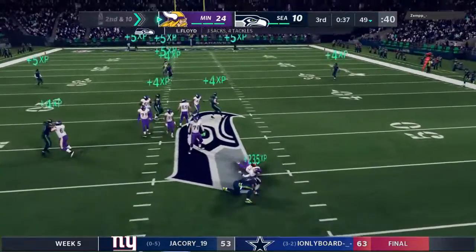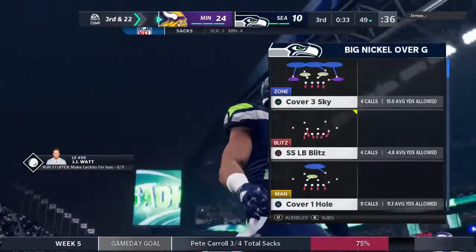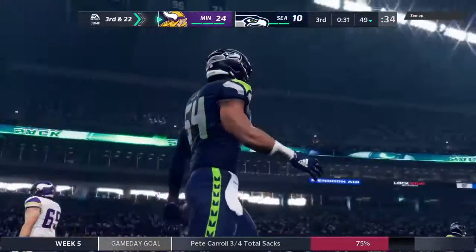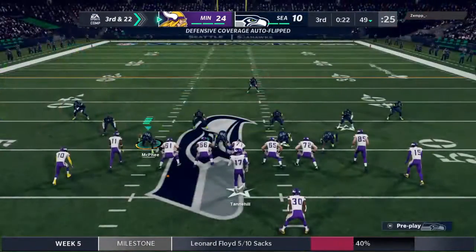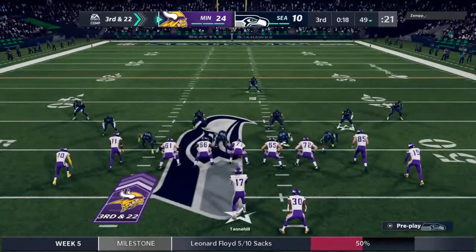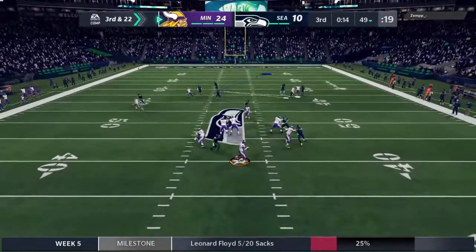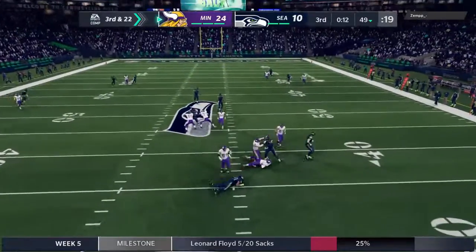And he's going to go down. Back near midfield at the 49. Leonard Floyd able to record his 5th sack of the season. Enough to start you out a good drive. Quite like a big loss on a sack, does it? Now they're looking at a 3rd and long, and suddenly the momentum shifted to the other side of the football. And old Mo is a very, very fickle man.